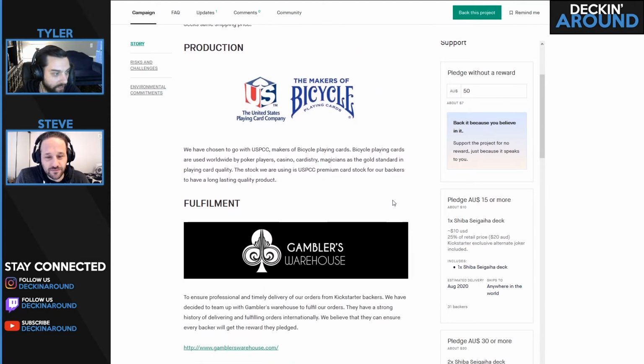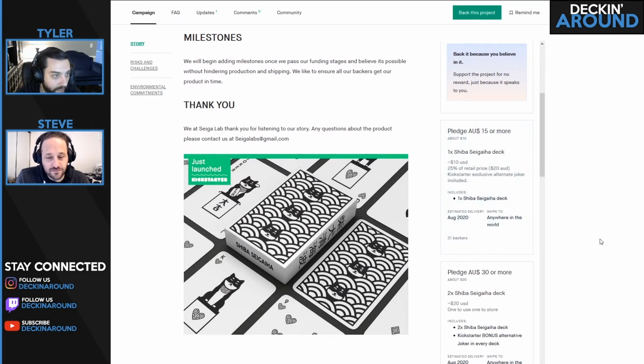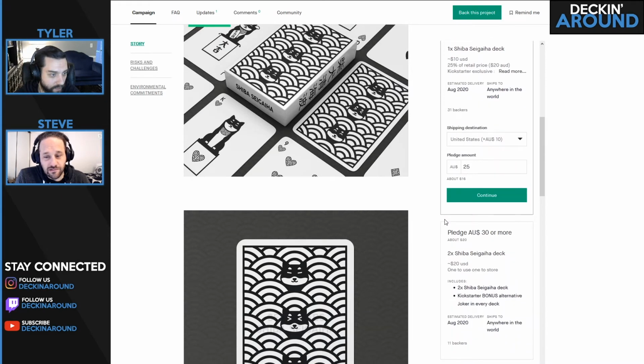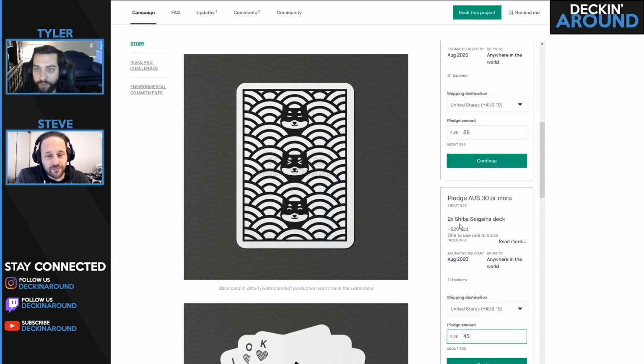USPCC deck, like the ones used by gamblers. This is a solid deck. It's good looking. What do we have here? A $10 start price, $16 shipped. Not bad at all. That's right in a good price point there. $29 for two, so it brings you down to $14.50 each.